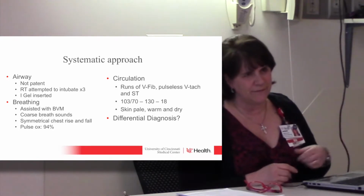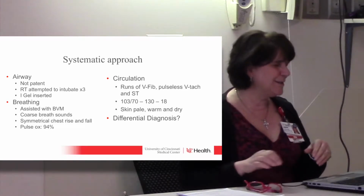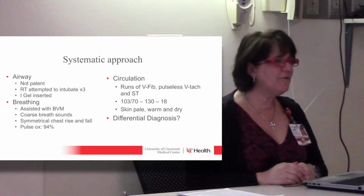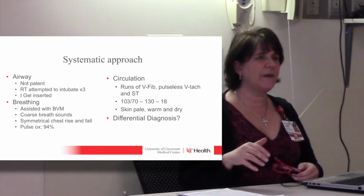Now they can't be in VFib if you see a sat of 94%, because they have to have a pulse to see a pulse ox. So remember, they're in and out of VFib arrest. So when you're ventilating a patient, you need to be careful to not overventilate them.